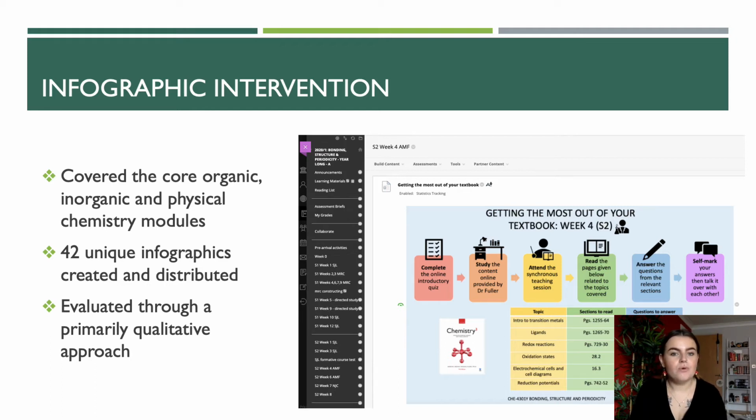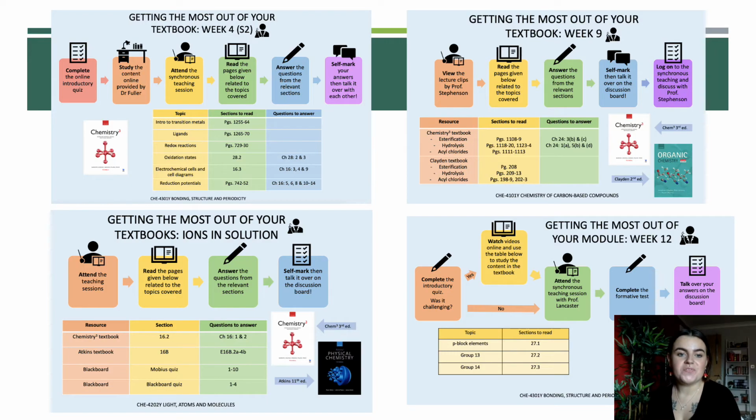The project as a whole was primarily evaluated using a qualitative approach, so through semi-structured interviews. However, I also gathered quantitative data to support this. So here are just some more of the infographics that I created as part of this project. You'll see that they are all cohesive and eye-catching as an infographic should be, but they are also each unique, and especially in the flowchart style, you'll see that they vary quite a bit, and this is based on the teaching methods that each lecturer wanted to use. So we've got classic lecture style delivery and more active learning approaches as well.